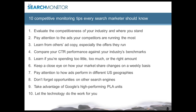So we're going to go through the competitiveness of your industry, how to pay attention to the ads that your competitors are running, how to learn from special offers and promotions that you'll find running in ad copy, how to compare your click-through rate performance against your own industry to see how you're benchmarking against everybody else, to learn if you're spending too little or too much or the right amount. You can keep a close eye on how your market share changes on a daily or weekly basis. We're also going to look at geo-targeting and why that's important. New opportunities on search engines that folks sometimes forget exist, and how to take advantage of Google's high-performing PLA ad units, and lastly, why the technology of monitoring is important.